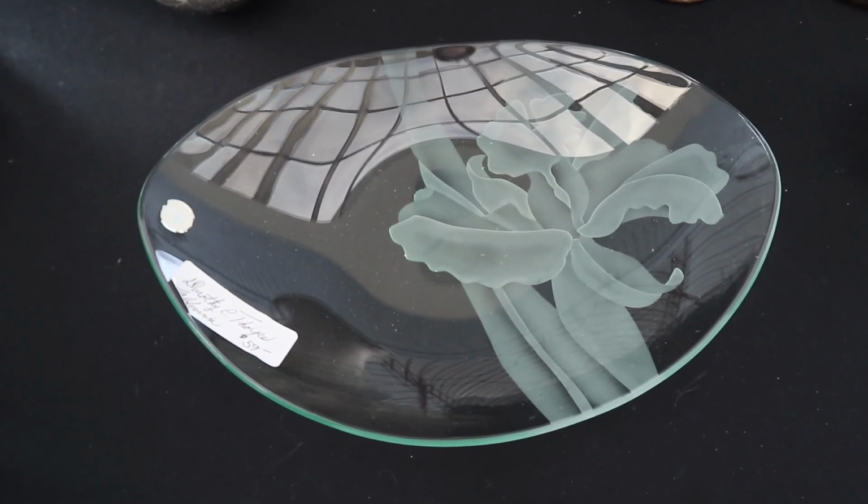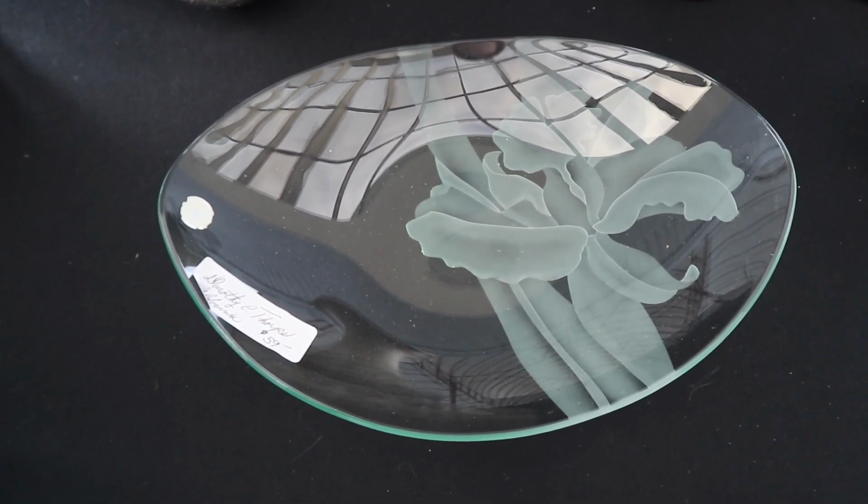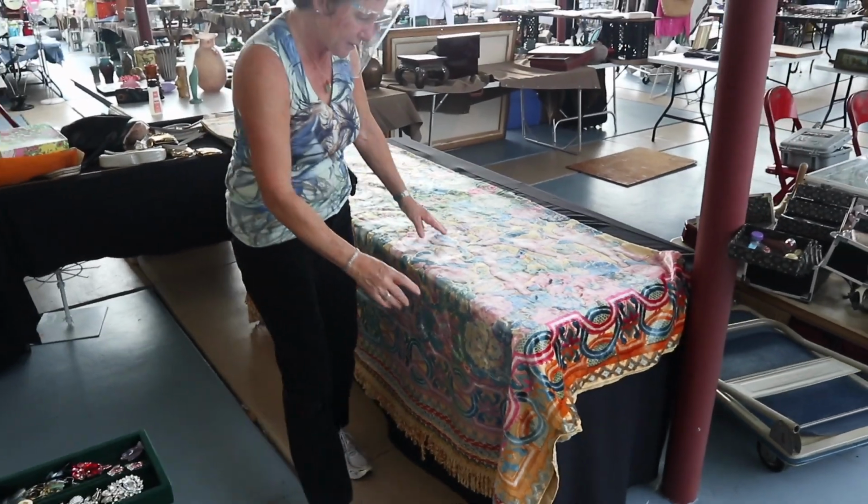So you'll see a lot of these unmarked. Priced at $59, that's not a bad price. She's still very collectible. It's made in Spain.